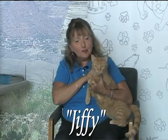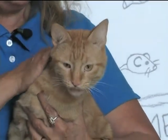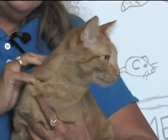I would like to introduce to you Jiffy. Jiffy is a 2-year-old male orange tabby. He's very sweet. He can be very, very playful. He was a public drop-off, and we are trying to find him a forever home. This is Jiffy.